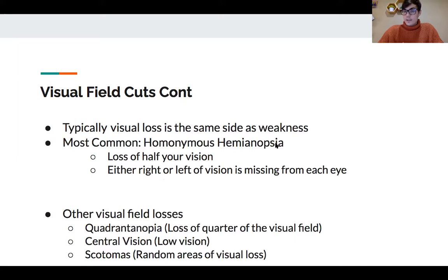With visual field cuts, typically the visual loss is on the same side as the weakness. For example, a left hemisphere stroke, as we know, results in right-sided weakness. Then typically the visual loss is going to be on the same side, so it's going to be more of a right visual field loss, because almost everything that happens on one side of the brain impacts the opposite side of our body, including our vision.